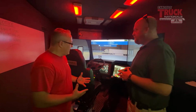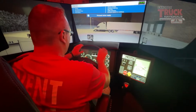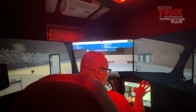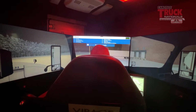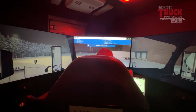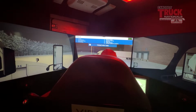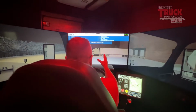All right, Scott, so I understand I get to try this thing out. Let's do it. All right, so I can see my display. I have this here, in front of me. You said it is in automatic mode, so I'm going to just put my foot on the brake. Yep. And I'm going to release my parking brake. And you're ready. And my trailer air brakes. Put it in drive. And I am ready to drive a tractor trailer.